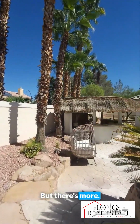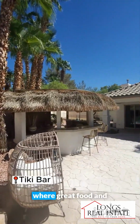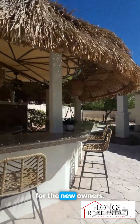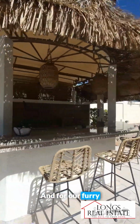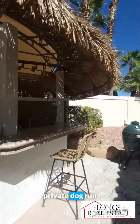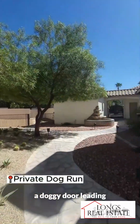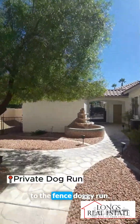But there's more. Behold the Tiki bar, where great food and drinks await, creating wonderful memories for the new owners. And for our furry friends, there's a private dog run, complete with a single car garage equipped with AC and a doggy door, leading to the fenced doggy run.